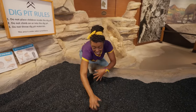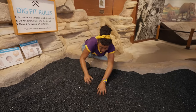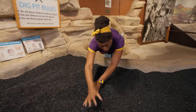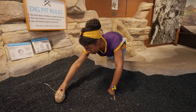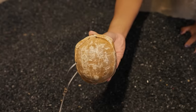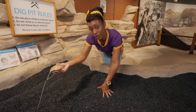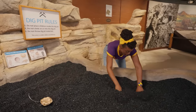Dig, dig, dig. Dig down deep. Oh, I wonder what we'll find. Oh, digging is a lot of fun. Oh, I think I got something. Check it out. It's a turtle shell. Awesome. Okay, let's put it in our pretend bowl. Let's dig over here now.